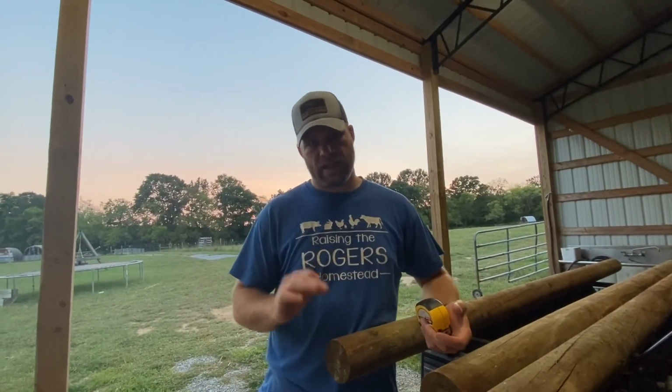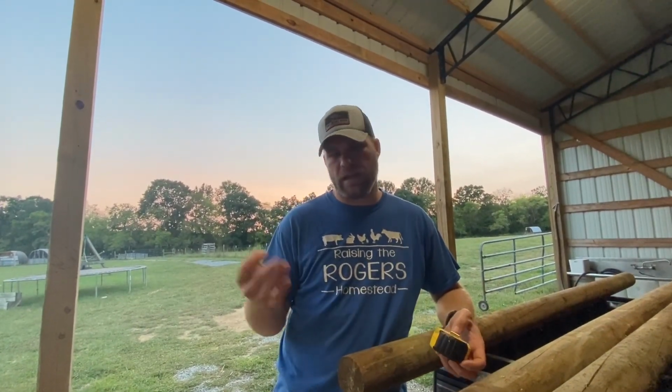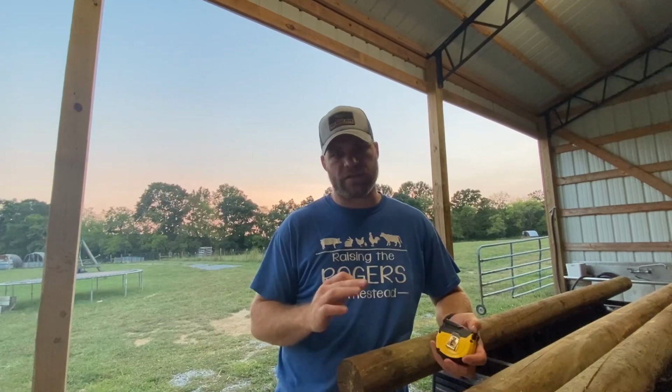My goal tonight is to at least get the cross members put in place so I can kind of get a good idea of what it's gonna look like on the ground. So here we go. All right, so I want these posts to set kind of flush as I can on these 4x4s. Again, it doesn't have to be perfect, but I want it as close as I can get it.